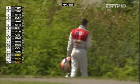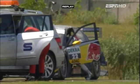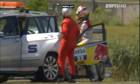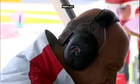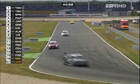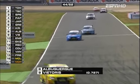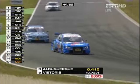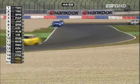So Jamie Green then, who's currently 6th. Now bearing in mind that Jamie Green started from 2nd on the grid. And there we can see Molliner then getting out of the car, absolutely furious. And equally disappointed then, the head of the Audi team, Dr. Wolfgang Ulrich, after Molliner was doing such a great job in defending. Meantime then, back to the battle for 8th then between Albuquerque and Vitoris.